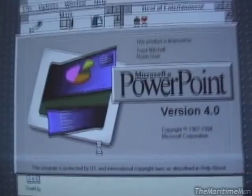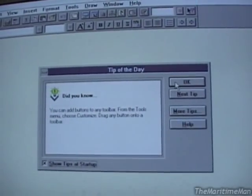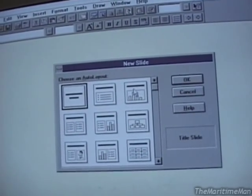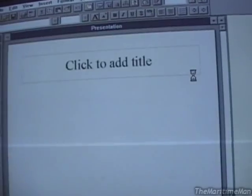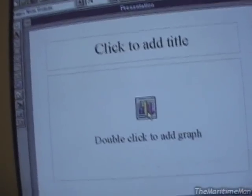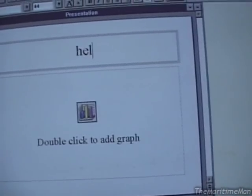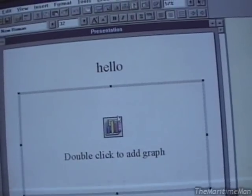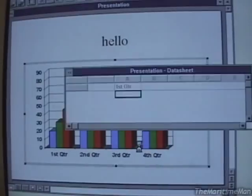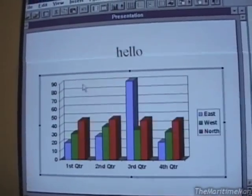PowerPoint 4.0. Ta-da. And a blank presentation. Double click to add graph. Oh, I should have kept Excel open. Oh well. Hello. Wonder what I can do here. It comes with a sample chart. That's pretty cool. Ooh, colorful.